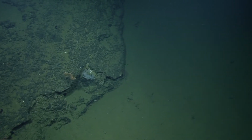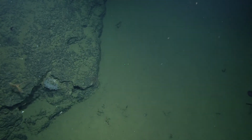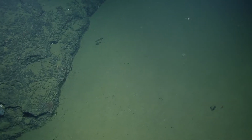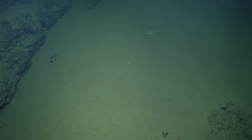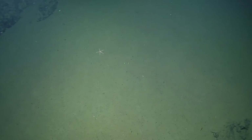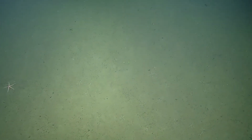This is a great feature. Is that Pharea there? I think that is some Pharea, tucked right under the ledge there. Yeah. Sorry, I'm still catching up here. But this is definitely more interesting. There we go. Probably lateral there. Yep.